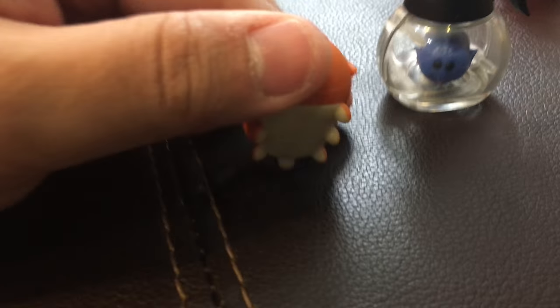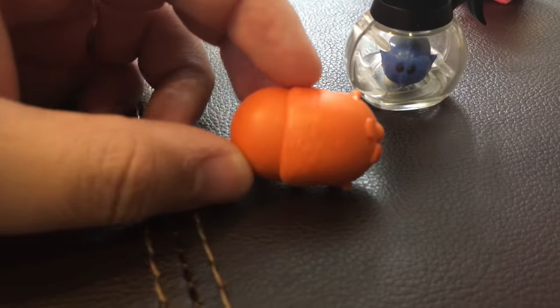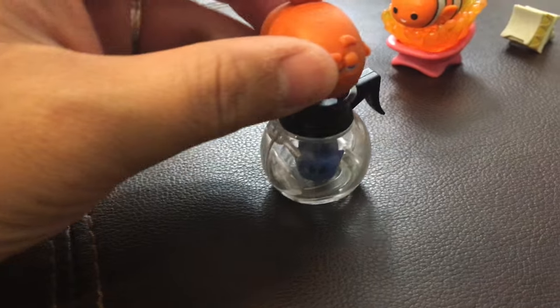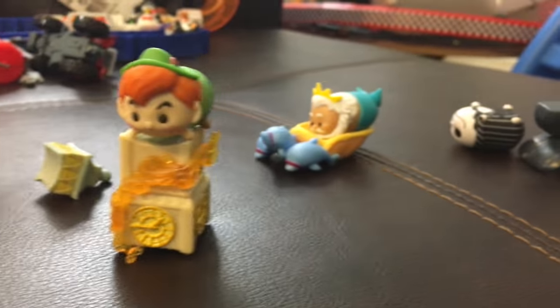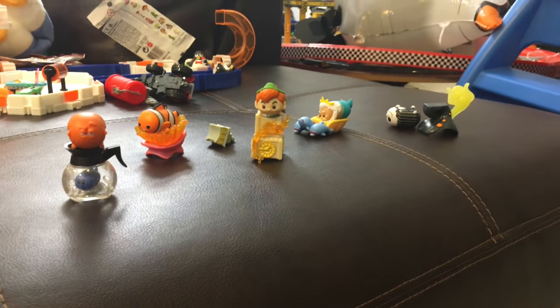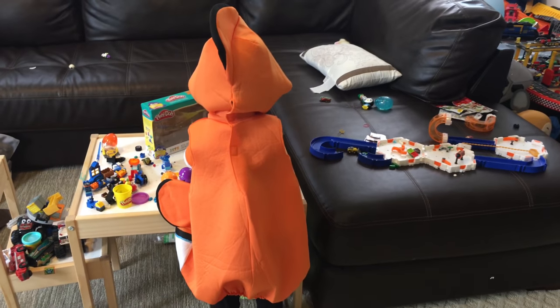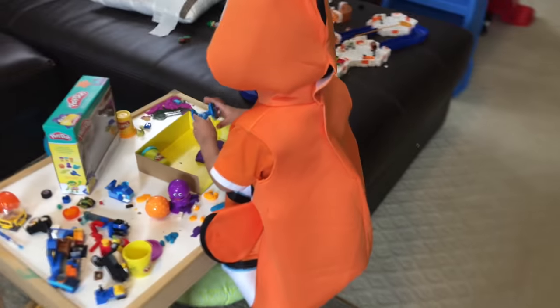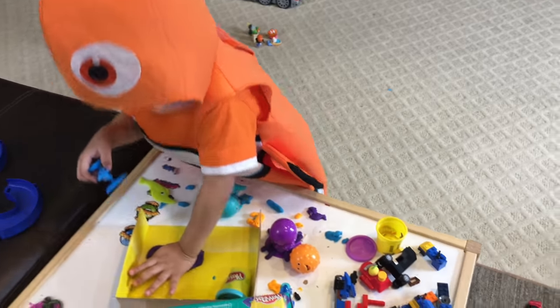This is the mouth right there. He's got seven legs, tentacles. And then we just put them up here. There you have Hank. There you go. What you doing down here, Nemo?